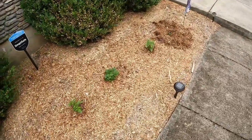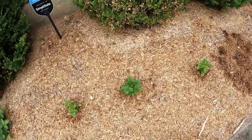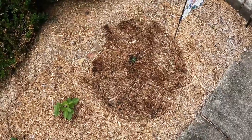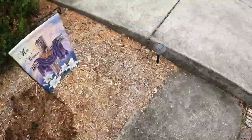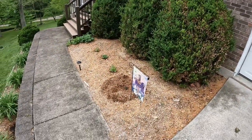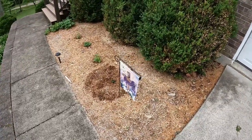So we got a head start. We dug up a couple runners from over there, and we put one right there. And the one you saw got attacked by that cutworm is the one we put right there. So I just think that would be so cool to have a whole carpet of strawberries up here. Tell me what y'all think about that.